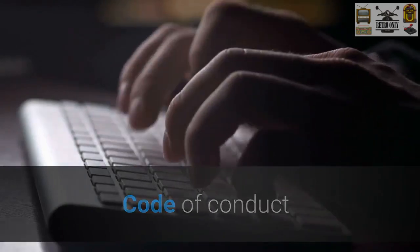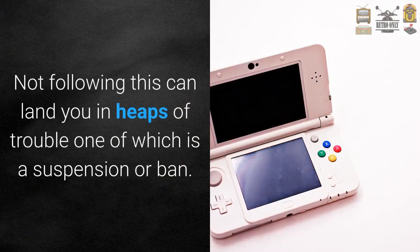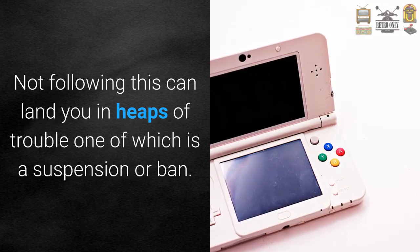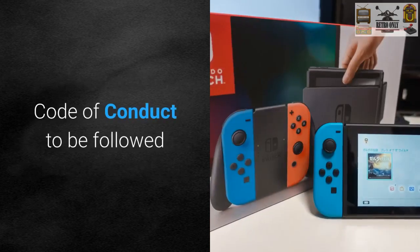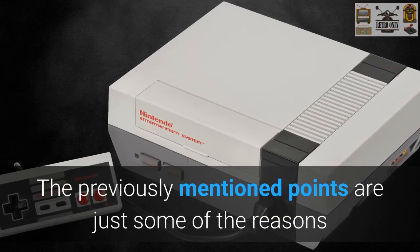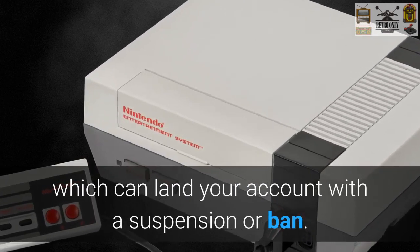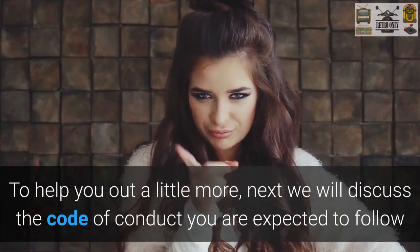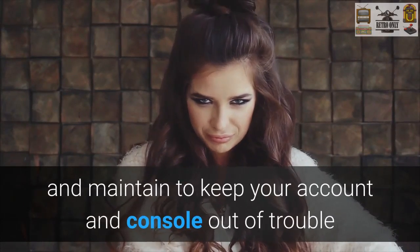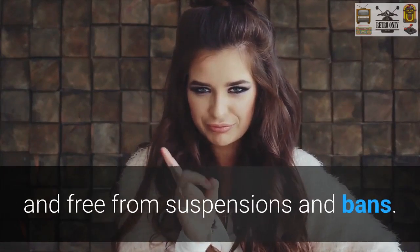Code of conduct. Nintendo has a clearly stated code of conduct. Not following this code of conduct can land you in heaps of trouble, and one of those problems is a suspension or ban. So what is the code of conduct that you should follow? All of the previously mentioned points are just some of the reasons which can land your account with a suspension or ban. To help you out a little bit more, next we'll discuss the code of conduct you are expected to follow and maintain to keep your account and console out of trouble and free from suspensions and bans.